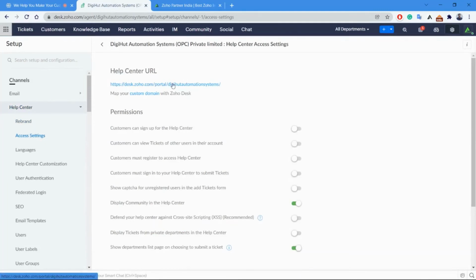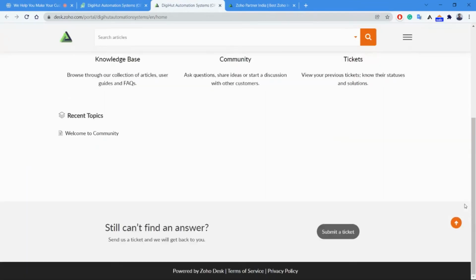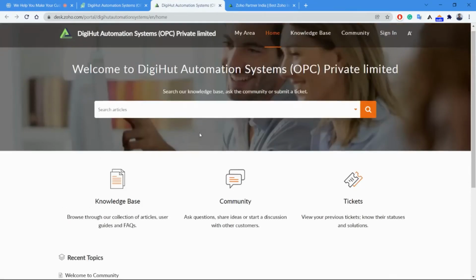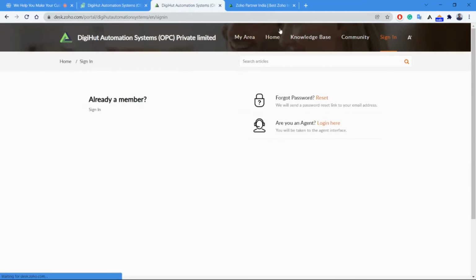So I'm just showing you how exactly the Zoho Help Center looks. This is the Zoho Desk Help Center, where you can customize the entire look and feel based on your website design and color. You don't need coding experience. It's just HTML with CSS. You can customize the entire look and feel. It allows customers to log into their account and raise tickets.